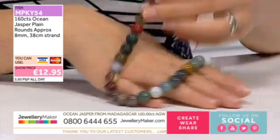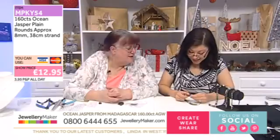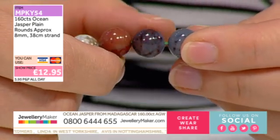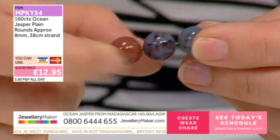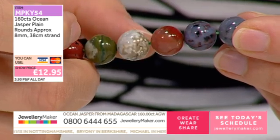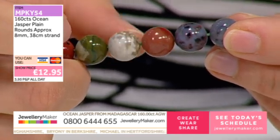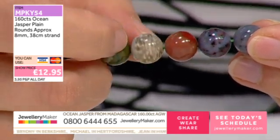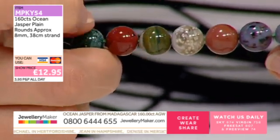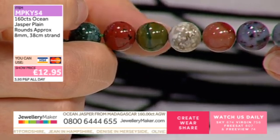This one's like purple leopard print. How good is that? Oh, nice. Purple leopard print, ahoy! Look at this one. Oh, it's like a pufferfish. Oh, I was thinking of an ice planet. Are you? I'm thinking of a pufferfish, but less poisonous. A lot less. Oh, look at the greens in that. So that's like Kermit the Frog. All the frogs are available.